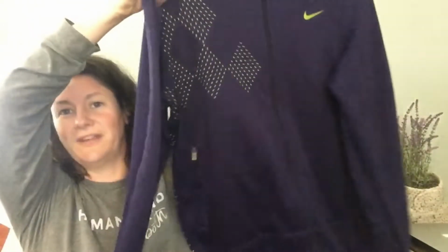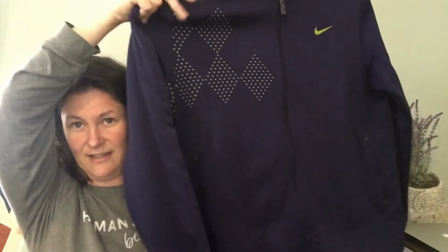This is Nike Golf. This was very cool looking. I liked the design, and it's on the back too. Anyway, it just looked like it was in really nice condition. There is a little snag right there, but other than that, I think it's nice. It's an extra large, and it was this and another sweater. The guy was like, how about $5 for both of them? And so I was very happy with that.